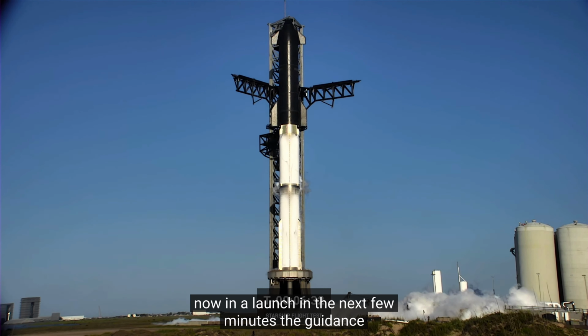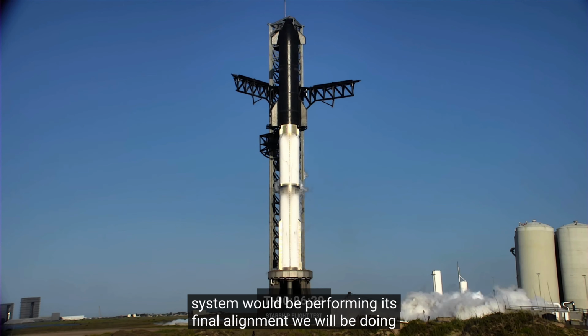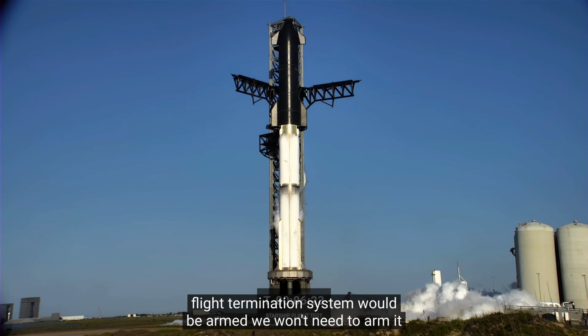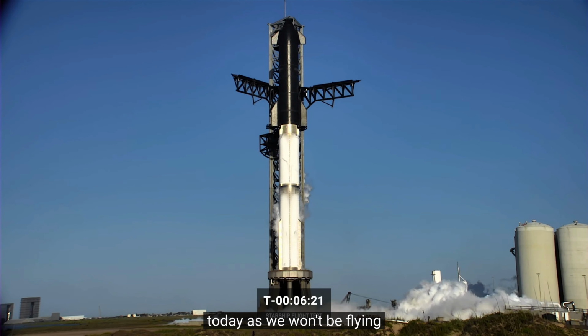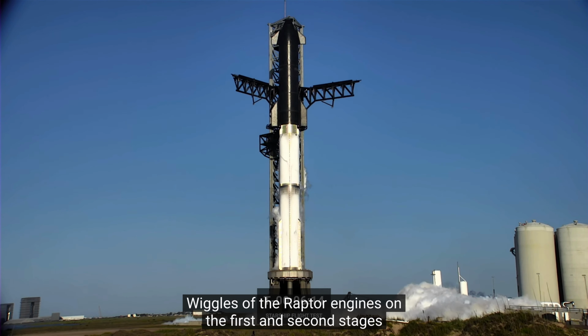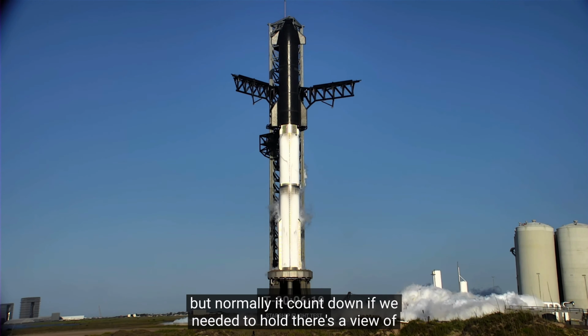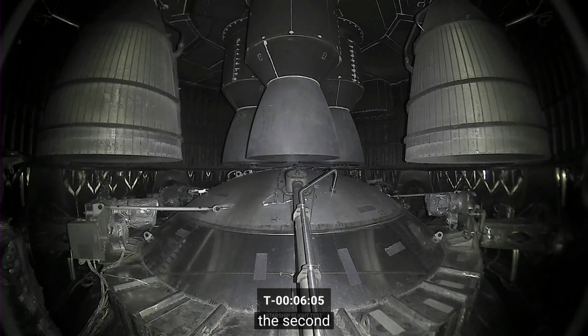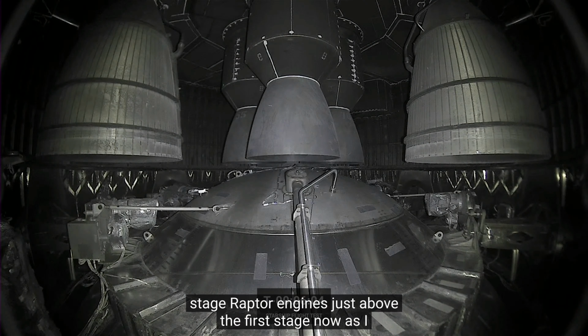Now, in a launch, in the next few minutes, the guidance system would be performing its final alignment. We will be doing that this morning. The automated flight termination system would be armed. We won't need to arm it today as we won't be flying. And we'll do final thrust vector control checkouts, what we call wiggles of the Raptor engines, on the first and second stages. Now, normally in a countdown, if we needed to hold, there's a view of the second stage Raptor engines just above the first stage.